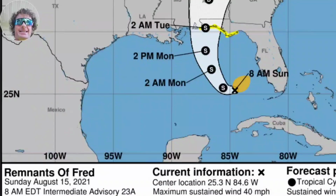All right, the latest update from the National Hurricane Center as of 8 a.m. today, August the 15th, 2021. You see the center of this storm, or the center of circulation, if there is even one, is right where the X is located. It's moving north-northwest at 8 miles per hour, so the speed is slowed down a bit from that 12 miles per hour yesterday, and it's kind of bumped a little bit more to the north. It was west-northwest yesterday at 12, and now it's north-northwest at 8 miles an hour.